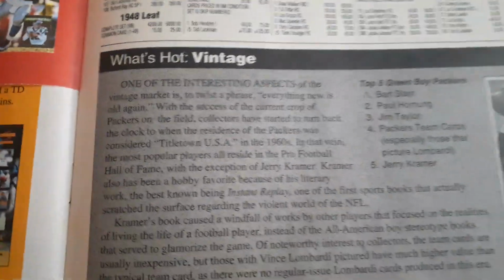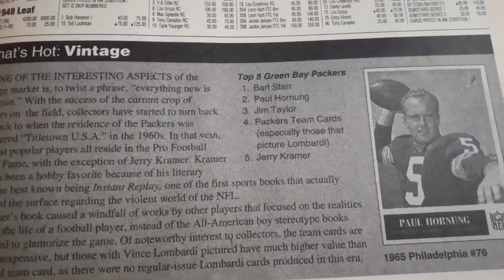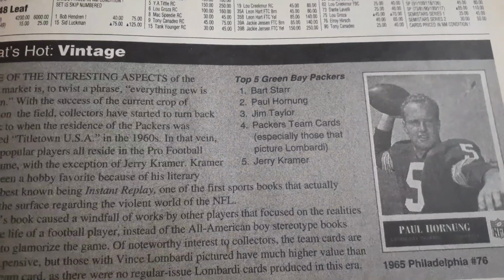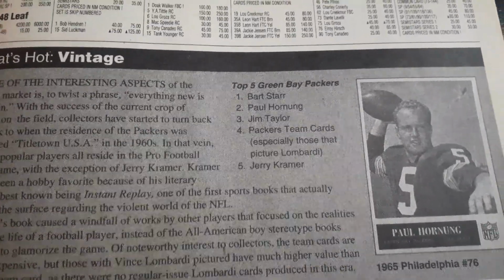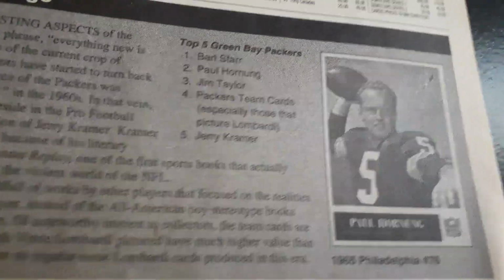And what's hot in vintage? And I like this one. The top 5 Green Bay Packers: Bart Starr, Paul Hornung, Jim Taylor. Packers team cards, especially Lombardi and Jerry Kramer. So, and they got Paul Hornung right here.